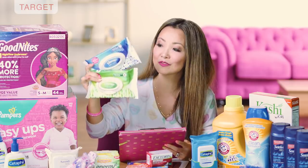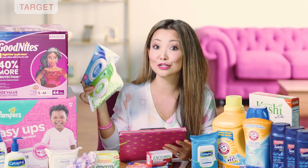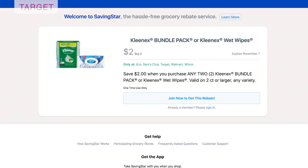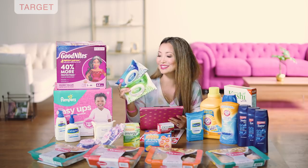So you're going to pick up two of these, and then we have a 50 cents off printable coupon that we can use, so print two of them because you're buying two. You're going to leave the store paying $1.97, and then you're going to submit for the $2 cashback in Savings Star, making the final price free plus a 2 cents moneymaker.